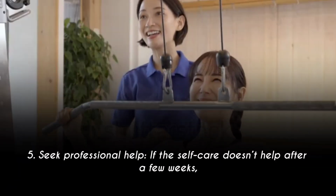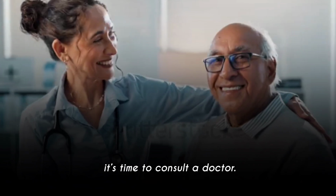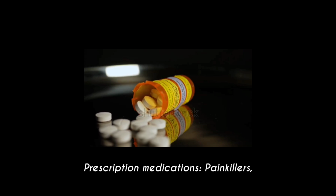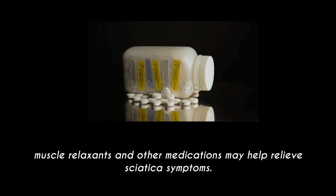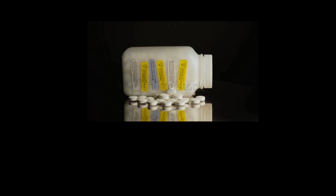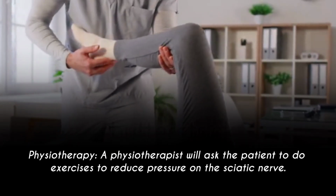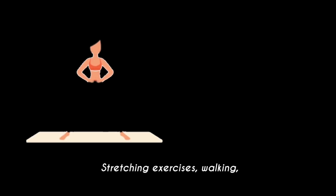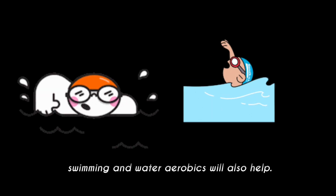5. Seek professional help if the self-care doesn't help after a few weeks. It's time to consult a doctor. Regular treatments. Prescription medications, painkillers, muscle relaxants and other medications may help relieve sciatica symptoms. Physiotherapy. A physiotherapist will ask the patient to do exercises to reduce pressure on the sciatic nerve. Stretching exercises, walking, swimming and water aerobics will also help.